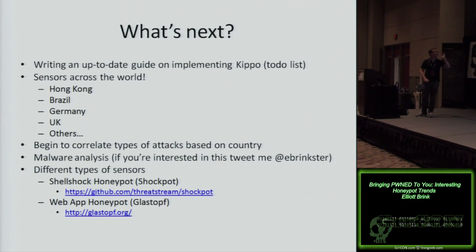And lastly, I'd love to get some different types of sensors. Shellshock was a big deal a month ago. About 48 to 96 hours after the fact, someone threw up a honeypot that emulated a vulnerable system for Shellshock. I tried my hardest to get that thing working, and I just didn't have enough time over the weekend. But soon I'll start publishing more interesting results from having a Shellshock honeypot. And lastly, just a web application honeypot, because again, I'm only on the SSH level. I'm only on service 22, and I'm only emulating a single box. Honeypots are great, and different types of sensors means you're going to start to record different types of attacks.